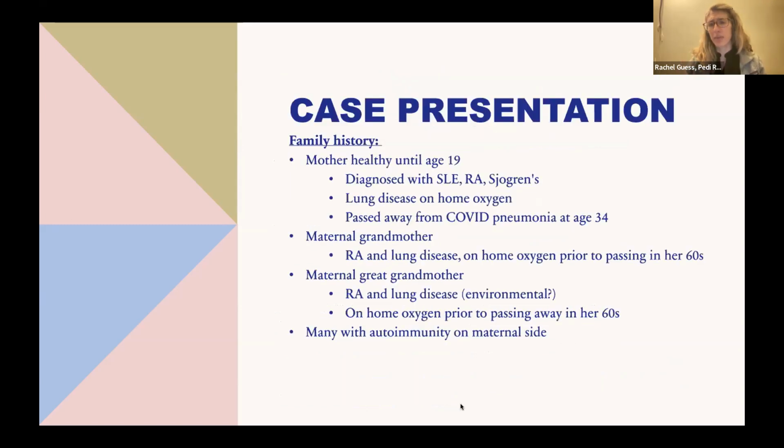So getting into his family history, his mother was completely healthy until age 19, at which point she developed autoimmune disease and was diagnosed with lupus, RA, and Sjogren's. She also had lung disease severe enough to be on home oxygen. And then unfortunately, last February, she passed away from COVID pneumonia at a very young age in her 30s.